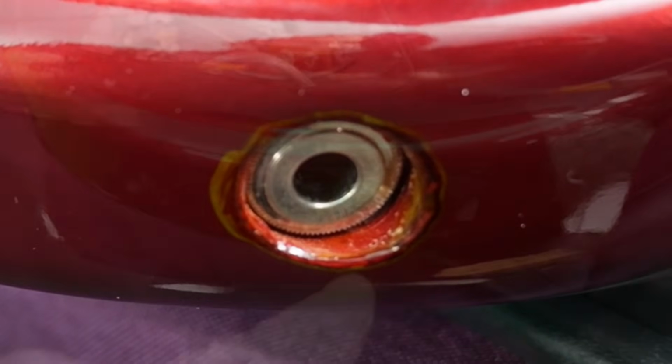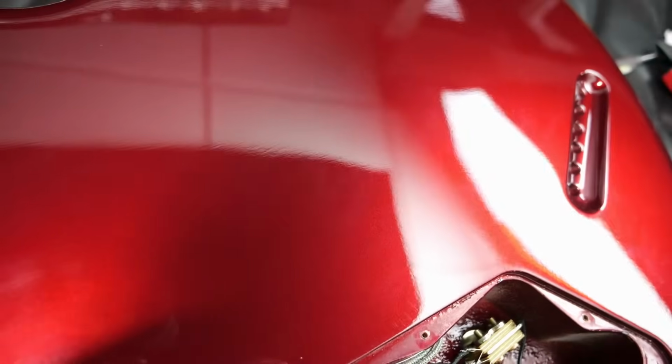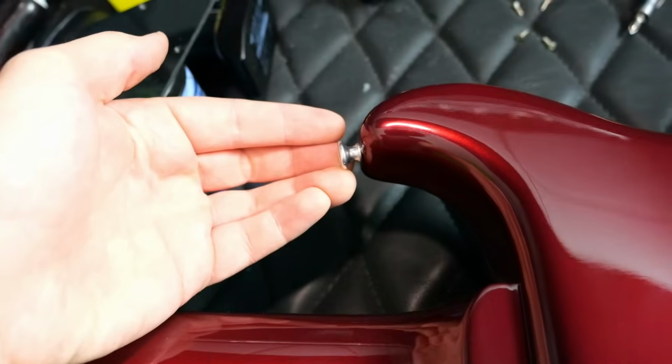One of the barrel style. You don't see that on Gibsons too often. It just goes in at an angle on the side. Here's a look at our small channel for the wires. So they likely just go like that because it all lines up. On the back, it looks like there's a small dip in the finish right here. That looks more like a factory blemish rather than a ding. And you've got one strap button down here and the other one up on the horn.